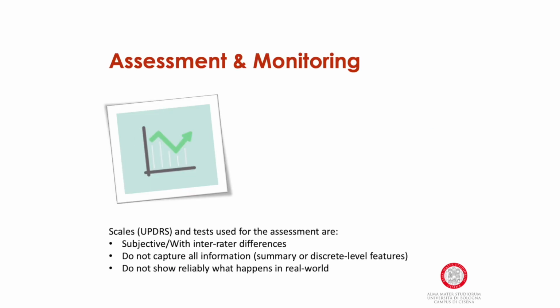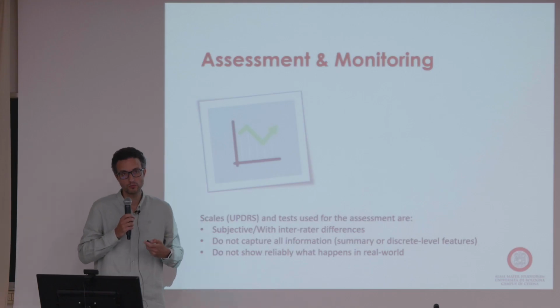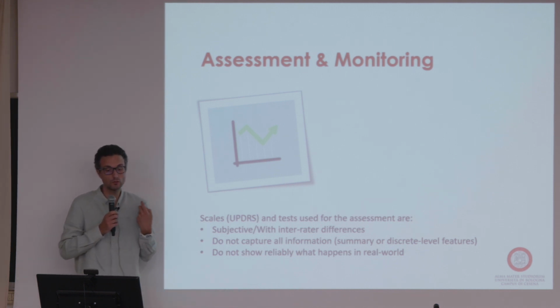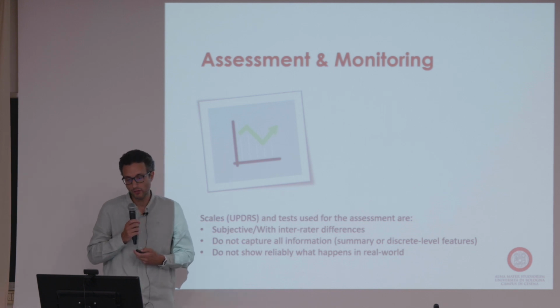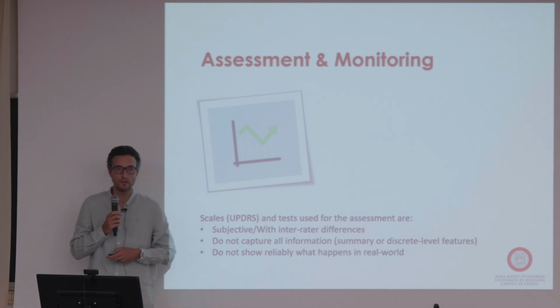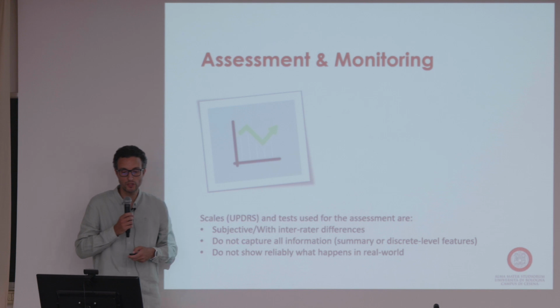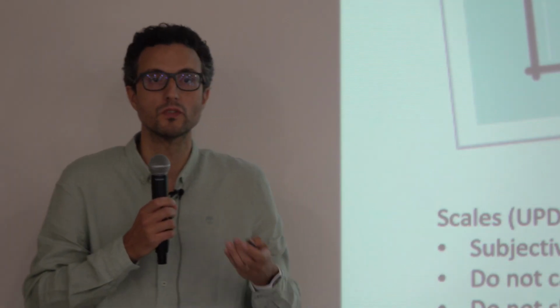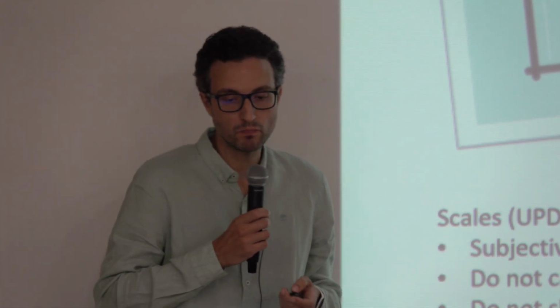So about assessment and monitoring, as I was saying, scales and standard functional tests are used to assess the evolution of Parkinson's disease. They have some drawbacks. They are subjective. There are inter-rater differences. They do not capture all information, so they sometimes give summary or discrete level features. Usually the items are, for example, a scale from 0 to 4, and they do not show reliably what happens in the real world.